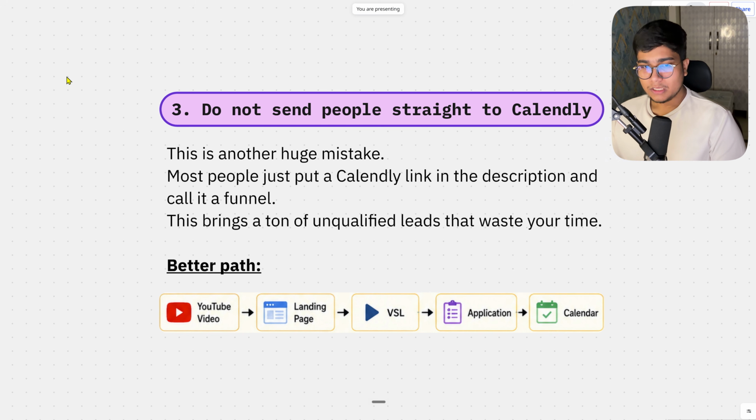But if you don't, here's what you need to do. You need to send all of your YouTube viewers to your landing page, which should ideally have a VSL. After the VSL, you should have an application before showing the calendar. So they go through the qualification questions, and then you only book calls with people who are qualified.